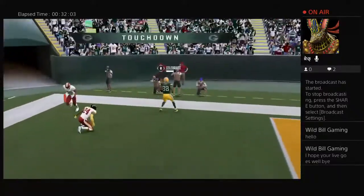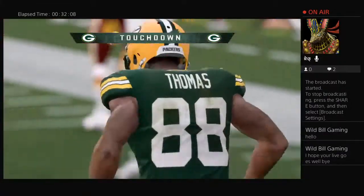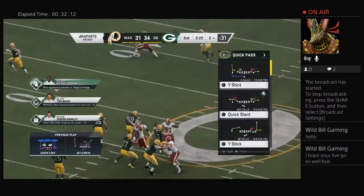And he's got it. It's caught for a Packers touchdown. Michael Thomas, 52 yards, as they have taken the lead.